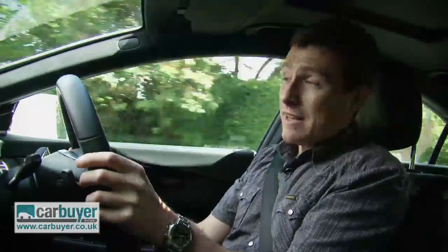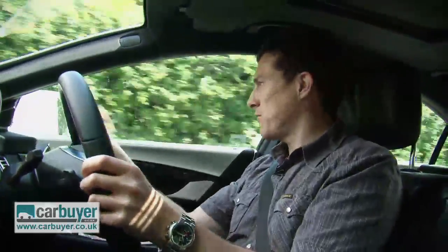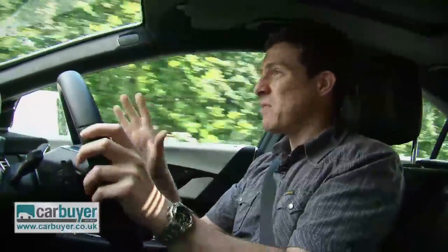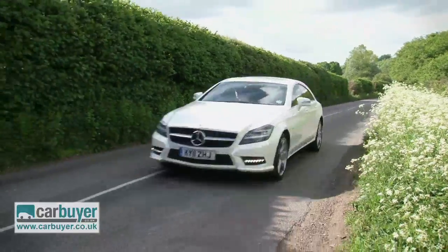Thankfully, even at speed, the CLS is a very quiet place to be. You do get a bit of wind whistle from the wing mirrors, but other than that, hardly any noise enters the cabin at all, and that means it's great for going up and down the motorway.